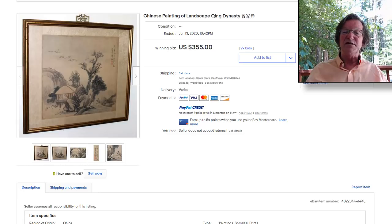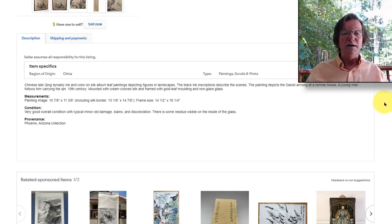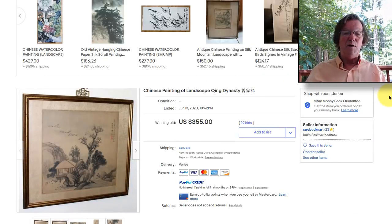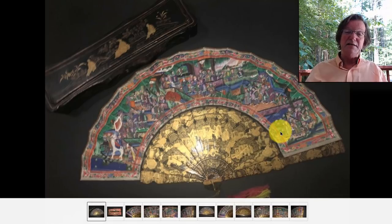Just fabulous. And these are good size. I forget how big they were, like 30 inches or something, 28 inches. Image range 10 by 7, including silk border. Okay, 14 by 16 framed. Yeah, so they're nice size presents. The paintings are 10 by 11. All right, not quite as big as I thought, but I think those were a very nice buy. But then again, they did come out of a leaf album probably, so they wouldn't be too big. Should have thought of that. But anyway, those were nice. $355.